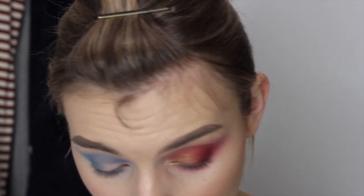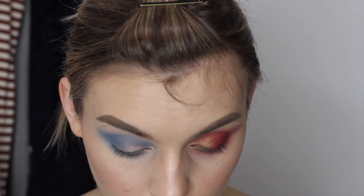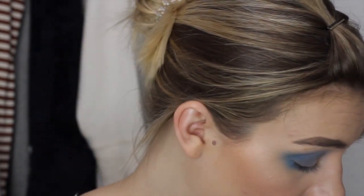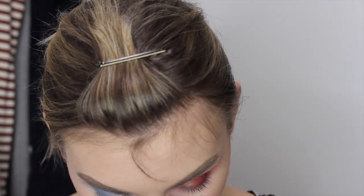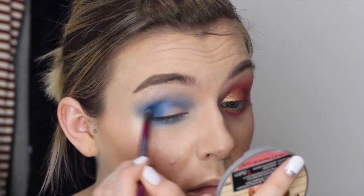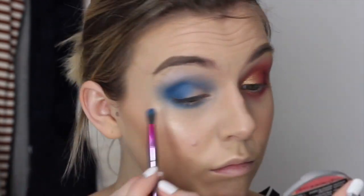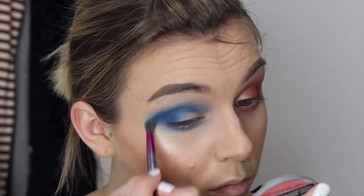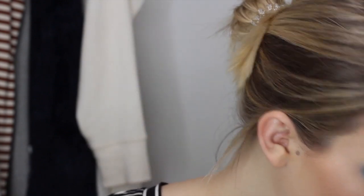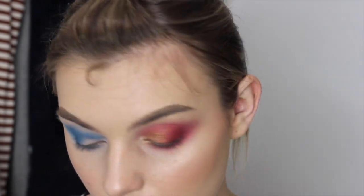Okay, so now I am gonna go in with shimmers, and I'm going to start with the shade Mood, and I'm just going to cover my outer corner. It looks so pretty and so icy. So then I'm gonna take the shade LOL I'm Crying, just kind of tealy, and put it in the center of my eye. That color is beautiful.